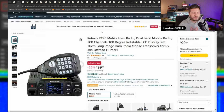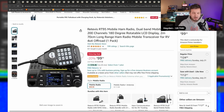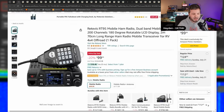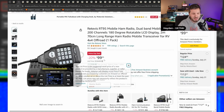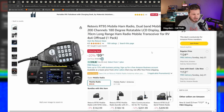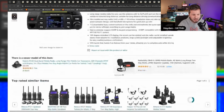And the first one that I found is the Retevis RT95. This is a mobile ham radio, 2 meters and 70 centimeters, VHF, UHF. I've done a review on this radio. It is quite a nice radio. This one here's $99, so it's discounted by 20%. They're usually about $125. So for less than $100, you get, I think it's 25 watts. Pretty sure it's a 25 watt radio on this one. And I think this is really good.